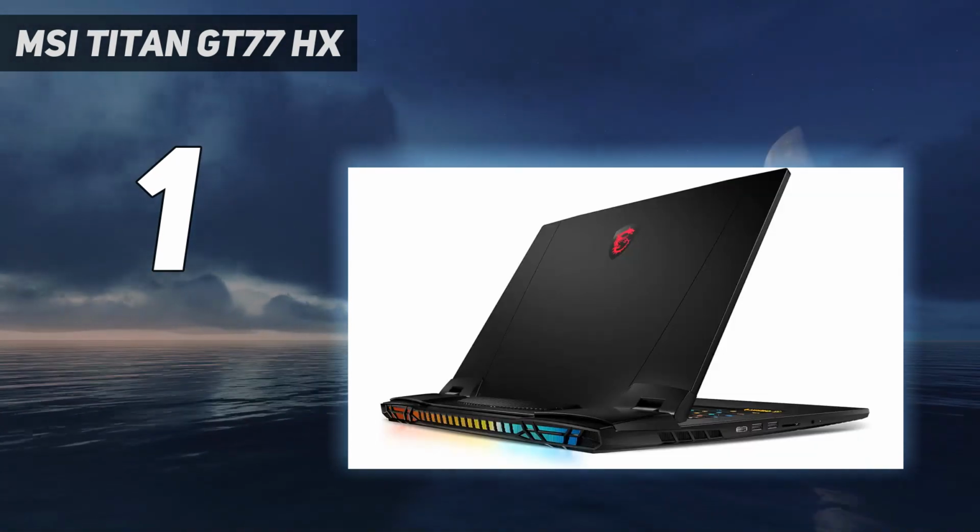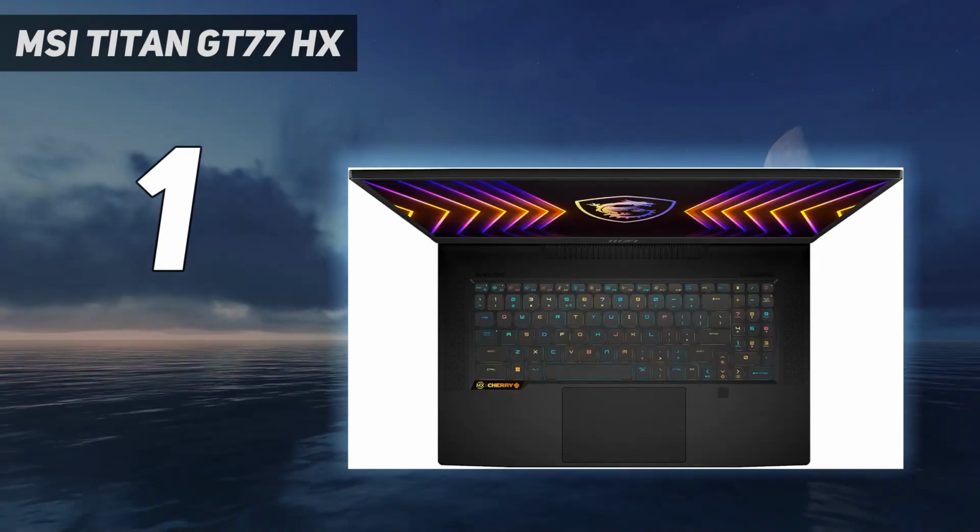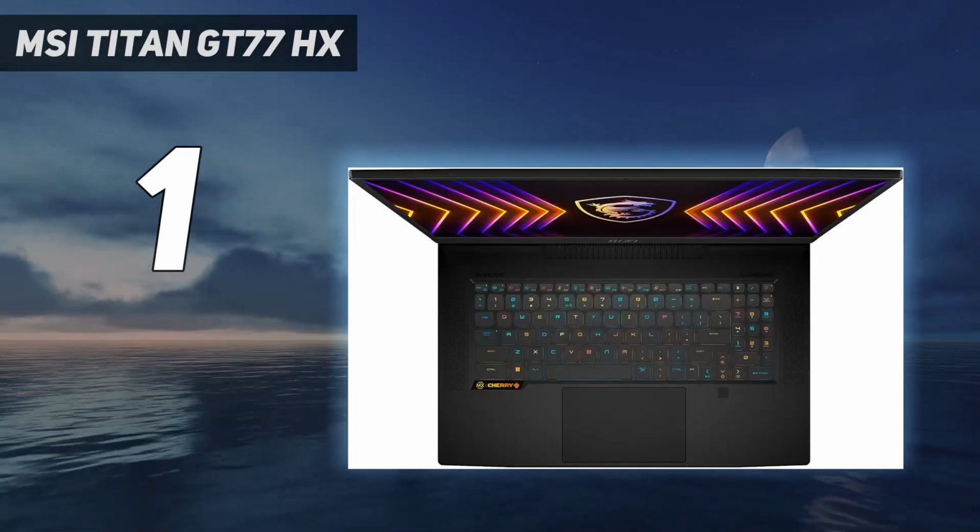But if you're willing to bear the expense of these top-end components and don't plan on unplugging too much, you have one heck of a system in the Titan.